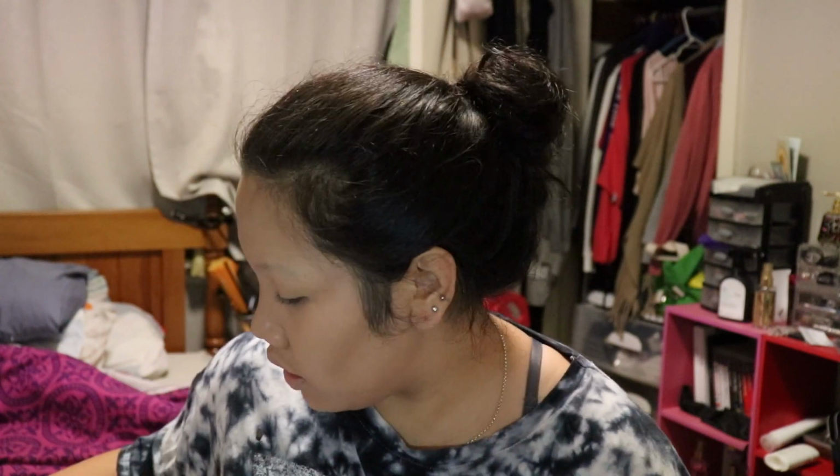I'm just gonna look for a little cardboard or papel, whatever, so I can use it for glittering. Yan. All these baby hairs are annoying AF.